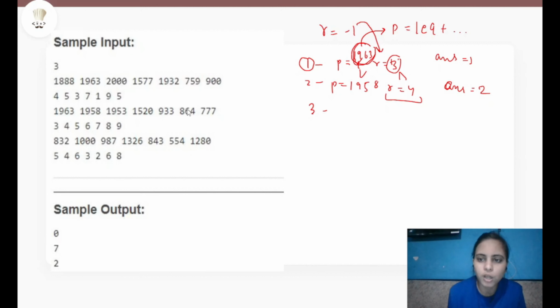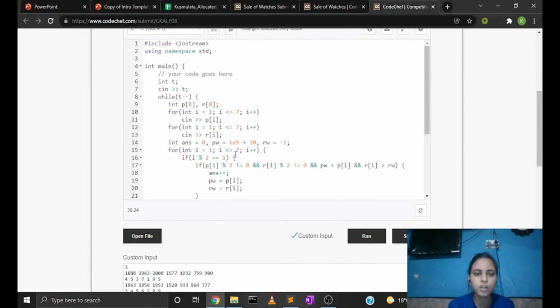And similarly for all of the watches, we can see that the conditions will get satisfied and we can simply buy them, and the answer will become 7 for this test case. So now let's have a look at the C++ implementation of the code.